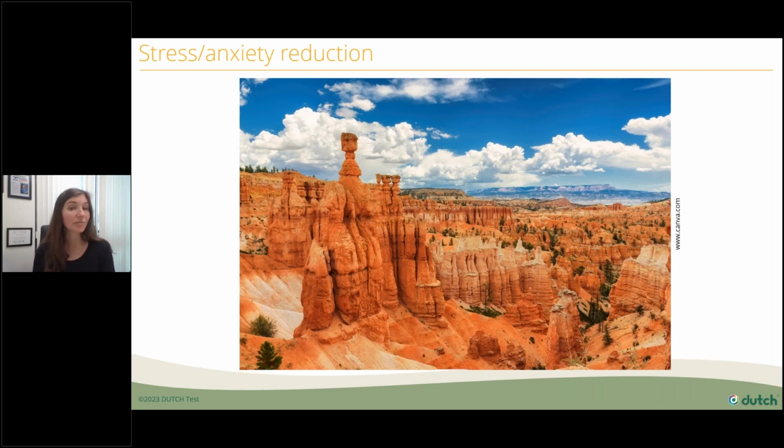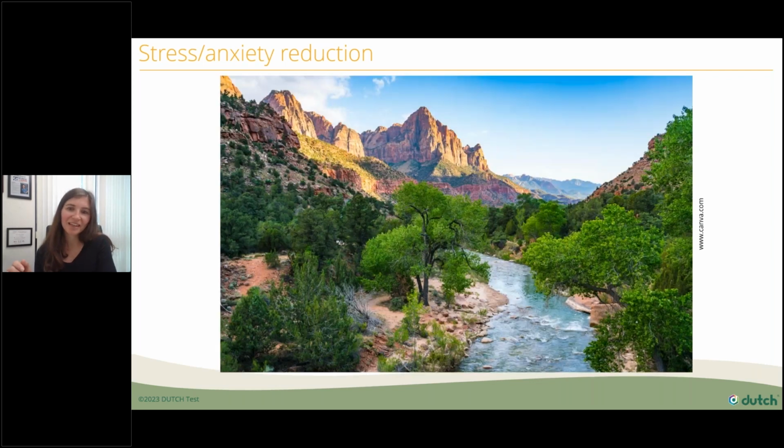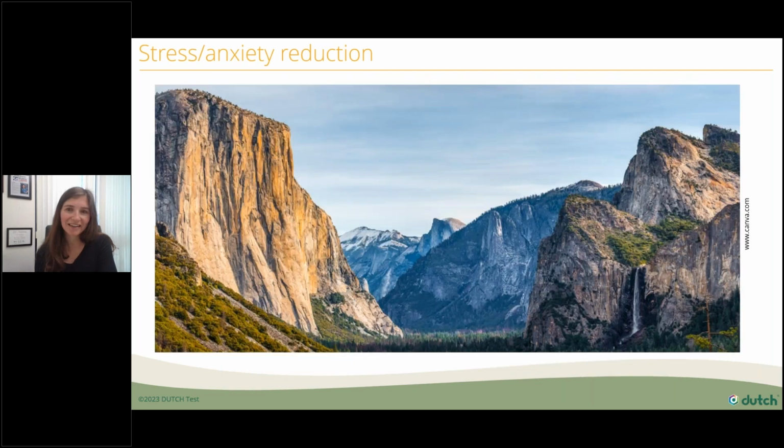So sometimes just encouraging people to have a book of photos and look through them when they're feeling stressed can be helpful. And y'all, some of you know this is Bryce National Park. Can anyone guess this one? This is Zion National Park. And here's Yosemite. There's Half Dome in the background.